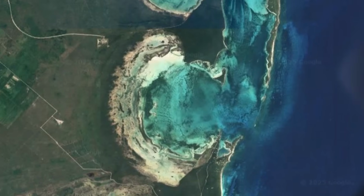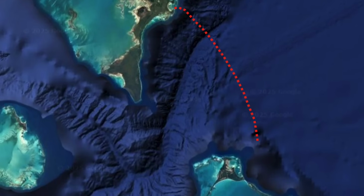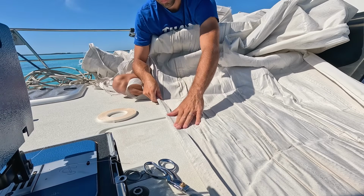We are currently anchored in the north end of Little Harbor in the Abacos, and we have a few things to prep before we take off for Eleuthera with our friends Hunter and Bridget that we've been buddy boating with. Today we are starting off with a sail repair. This one has been a long time coming.